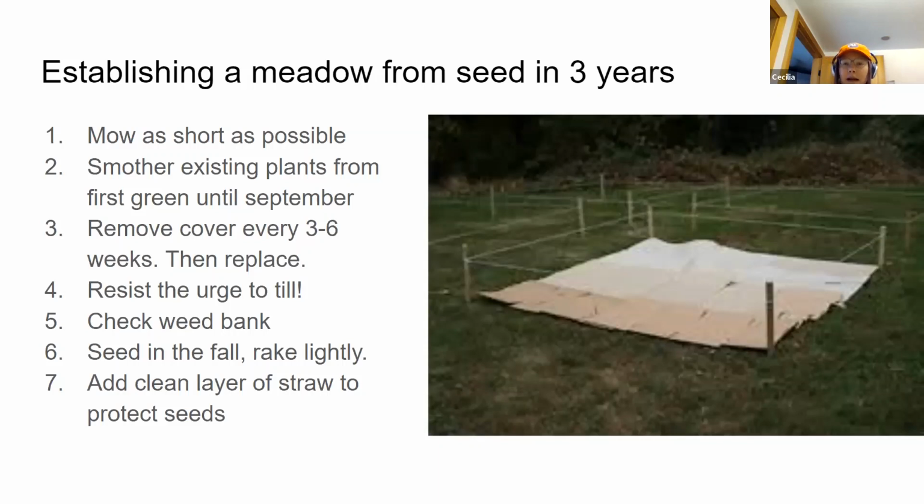The best way to go about this is to put this down from the very first green of the season. So you're going to kill off that first wave of grass as it comes in. And then every 3 to 6 weeks, you're going to take off the black plastic and you're going to see how dead the grass is. You're going to leave the plastic off for a week to allow the seeds that are still in the seed bank to sprout up. And then you're going to put that black plastic back down and kill it off. And the absolute best way to establish a meadow is to do this all season, from April-ish to September.